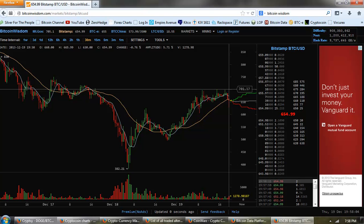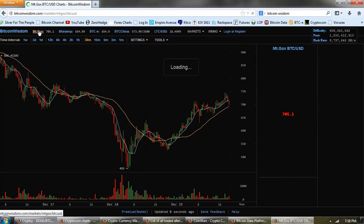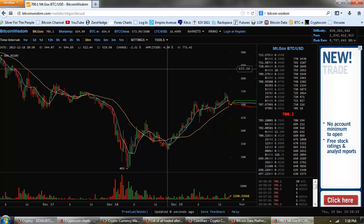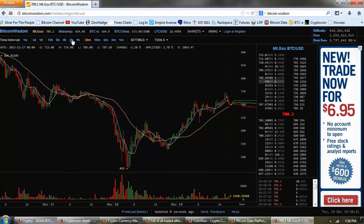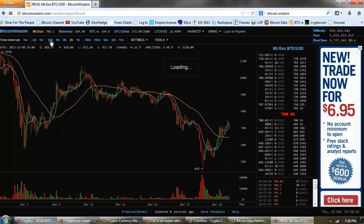Now that's going to be a really important price because we need to examine the overhead resistance at that price. And unfortunately, to make it more complicated, we have to examine it by exchange. So let's do that. We'll start off with Gox, and we'll go out to about the 12-hour chart here.